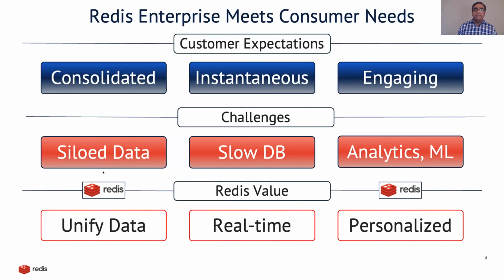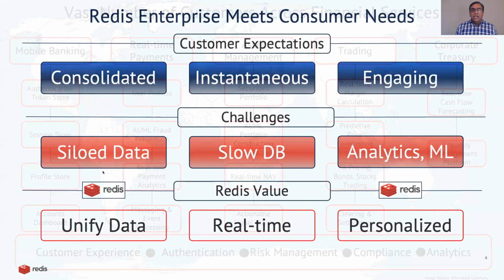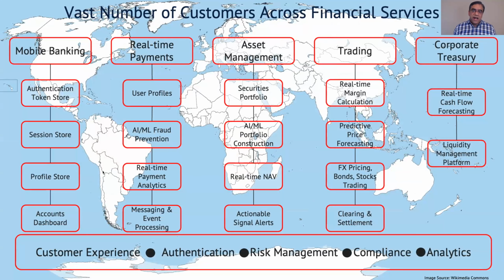Redis is built for delivering those personalized experiences at scale. So where is Redis used? Redis is used in every segment of the financial services industry. Let's take mobile banking. Most of our customers start with something simple.